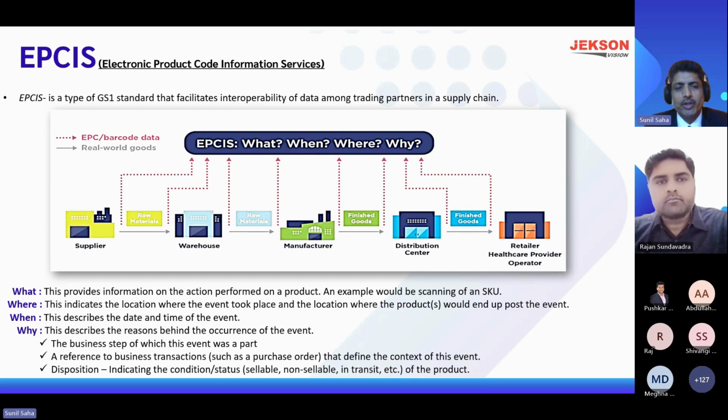It means when we talk about information on what is happening to the product, an example would be that you have scanned a particular product SKU. So this event is captured. Where it has happened is captured, and that event is to be shared. Then when it happened, the time and the event dates are captured. Why, whatever reason the action was performed with the product, that gets captured here.